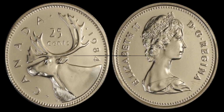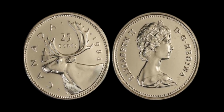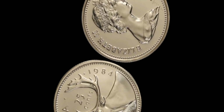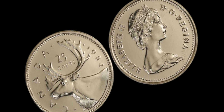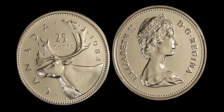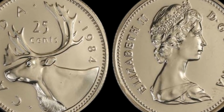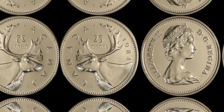You see, the Royal Canadian Mint made a mistake during the production of the 1984 25-cent coin, resulting in a rare and valuable variant known as the double-date coin. This unique error occurred when two different dates were stamped onto the coin's face, a 1984 date overlapping a faint 1983 date.